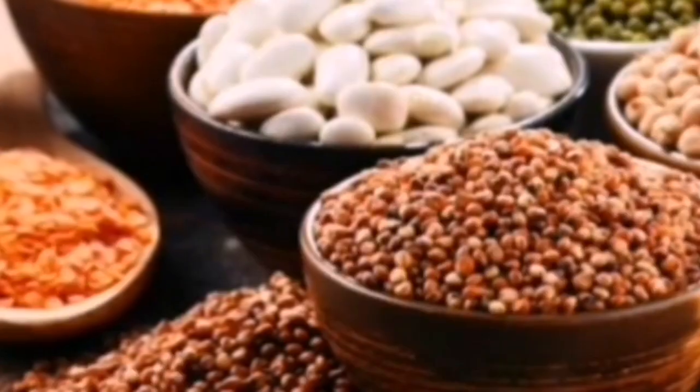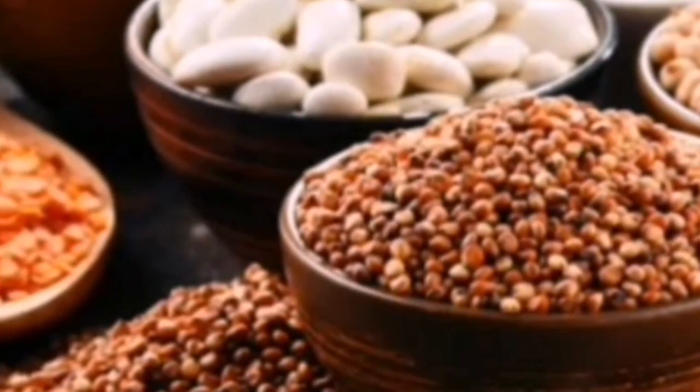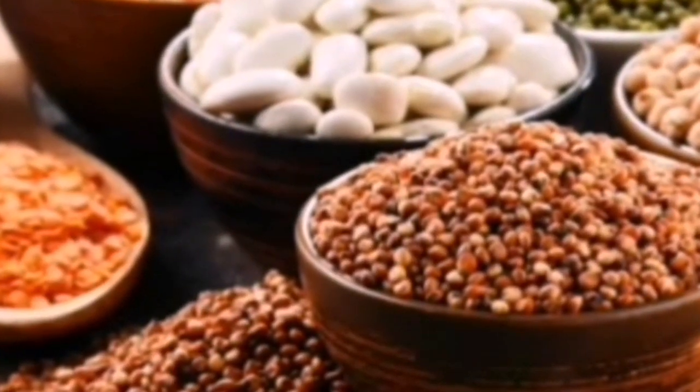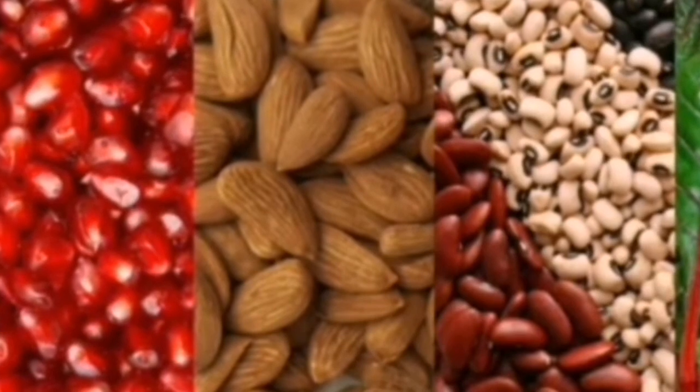Beans, seafood, red meat, pork and poultry, dark green leafy vegetables such as spinach, dried fruits such as raisins and apricots, iron-fortified cereals, breads and pastas, and peas. They are the foods that are full of iron.